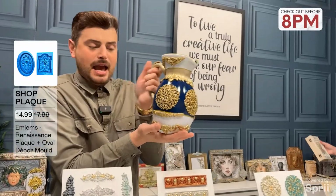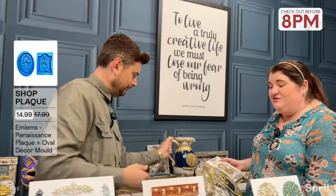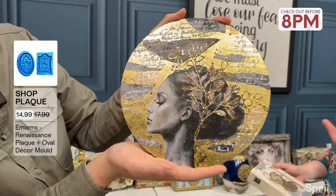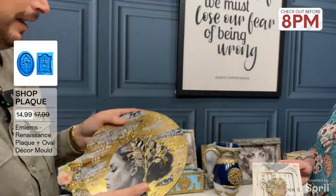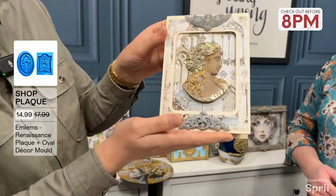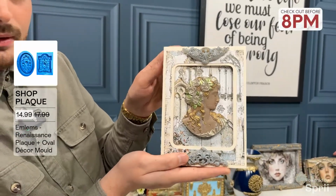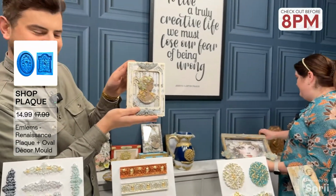It's just amazing. And you can be doing this with the moulds that you're seeing today. You can just go and reclaim any old furniture item or crockery or ceramics, and restore it with these beautiful moulds. And Emlems moulds can be used with resin, clay, jesmonite, porcelain, concrete, plaster. The list just goes on and on of what you can use these for.